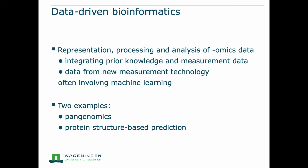The examples that I want to discuss today, the two topics are pangenomics and protein structure-based prediction, which don't have a lot to do with each other. So I propose that for the first half of the talk, I'll speak about pangenomics. Then maybe I can take some questions on that first. So if you have those, then please put them in the chat. And then I'll move on to the protein structure-based prediction.